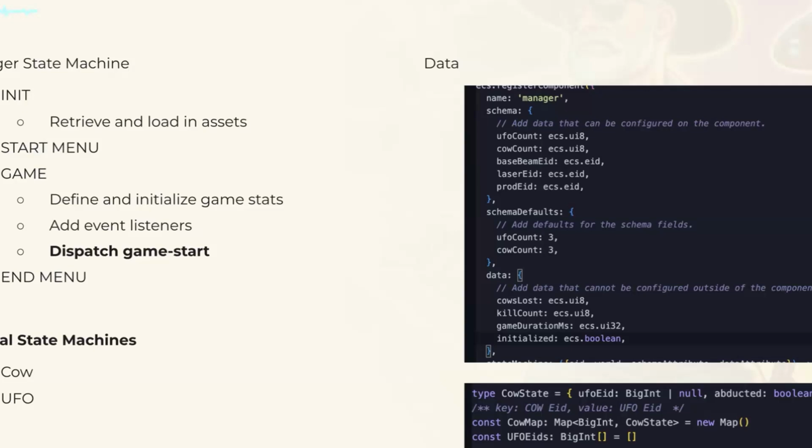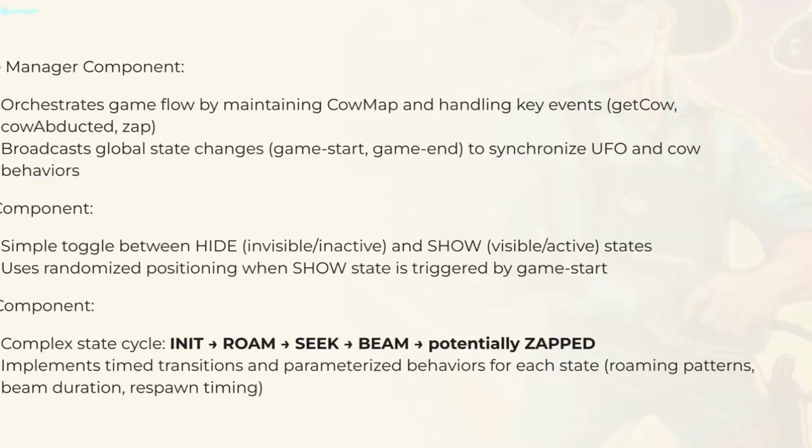As for how we structured our data, we held primitive types in the component schemas and then assigned our more complex data structures to global variables in their respective files. And we did this because the schema variables were limited to only primitive types. We can move to the next slide where I'll talk more about the gameplay loop.